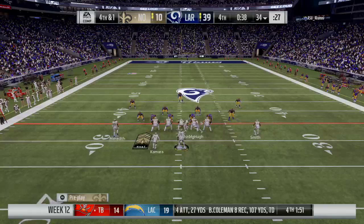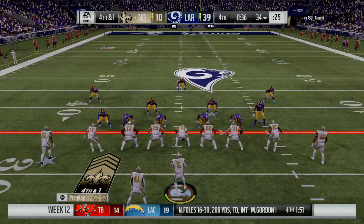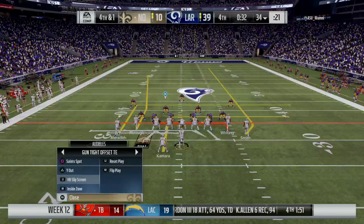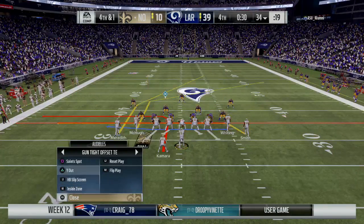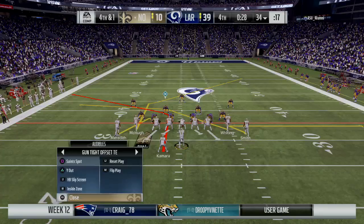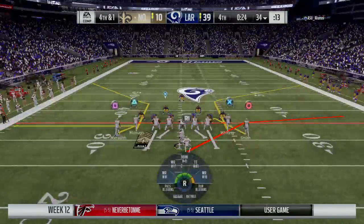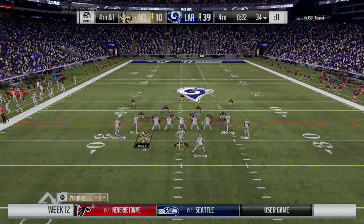Push it back. Push it back. Check. Get wide now. Go Delta.